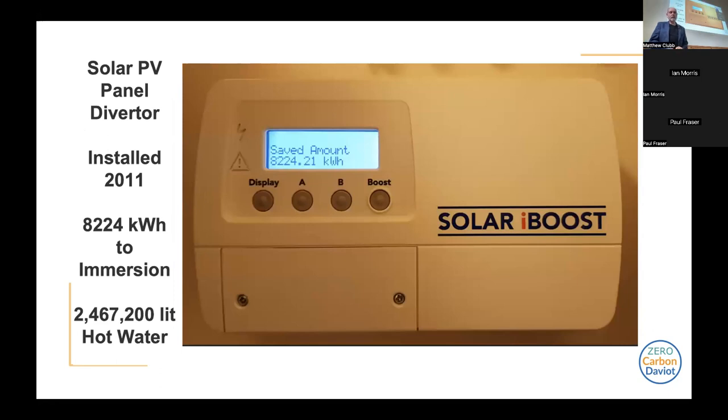What we do is we have this solar iBoost on the solar panels. What happens is it senses if there's any electricity being exported from the house, and if there is, it switches on the immersion. In the 10 years it's been there, it's actually heated 2.5 million litres of hot water for us, which is a considerable saving.